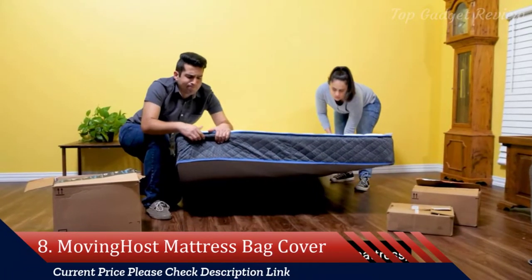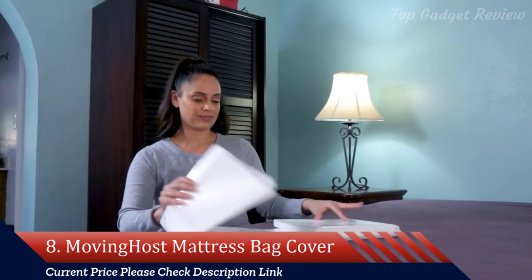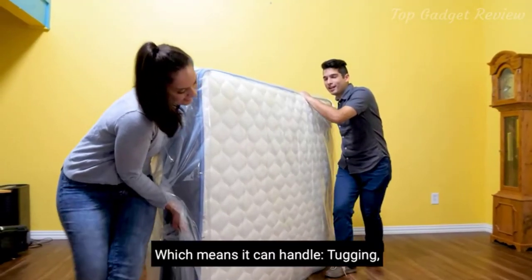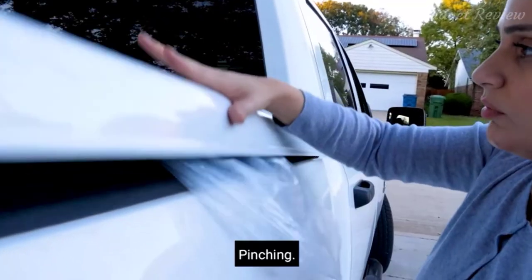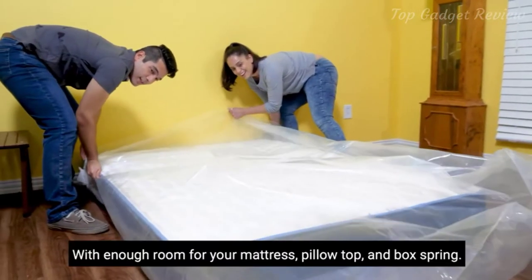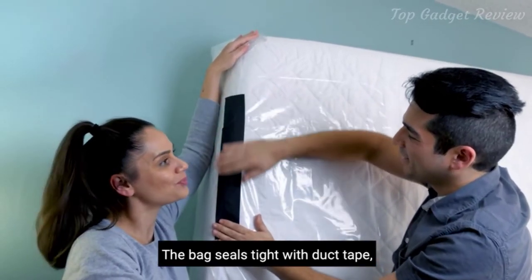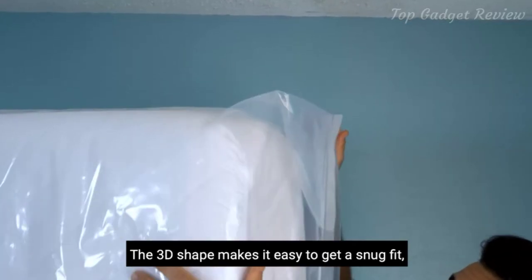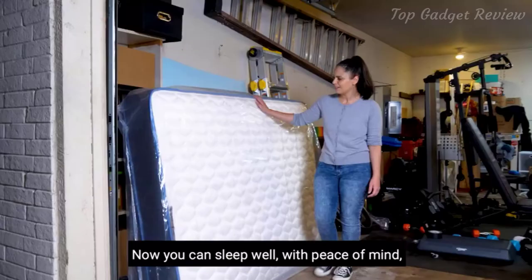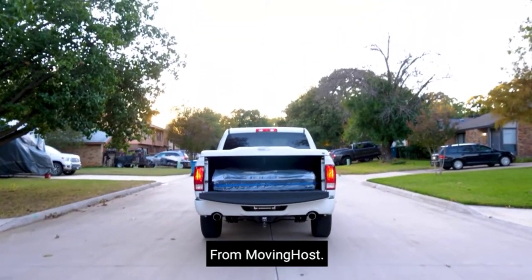When it's time to move or store your mattress, save yourself time, stress, and effort with Mattress Bag from MovingHost. With a commercial-grade 5mm thickness, our mattress bag is puncture-resistant, which means it can handle tugging, dragging, pinching, liquid, bugs, and dust. Plus, it's huge, with enough room for your mattress, pillow top, and box spring. The bag seals tight with duct tape and is ready to vacuum pack. The 3D shape makes it easy to get a snug fit. The extra material allows for a sturdy grip. Now you can sleep well with peace of mind knowing your mattress is protected by the mattress bag from MovingHost.